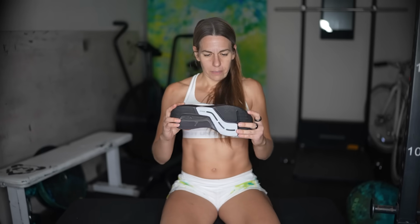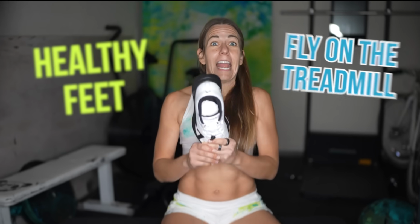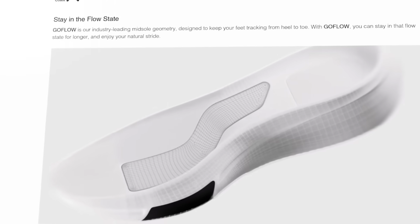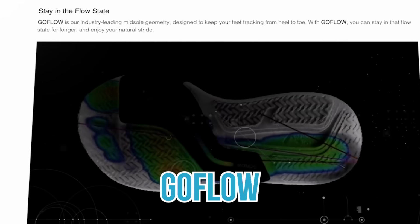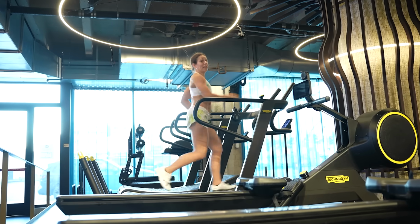And when you do find a barefoot style wide toe box, generally they're barefoot shoes, which means they're not shaped or padded for optimal running. So Mount to Coast is the perfect combination of what you need to have healthy feet and fly on the treadmill. Speaking of which, let's test them out. Oh wow, this feels awesome. And they have this technology they call their GoFlow midsole geometry, which helps guide your stride, because I will take all of the guidance I can get.